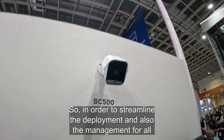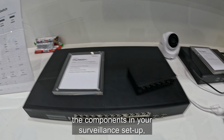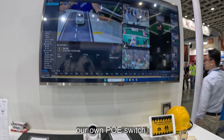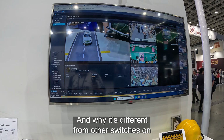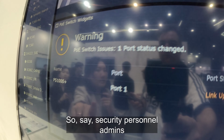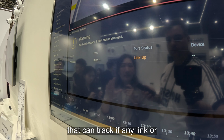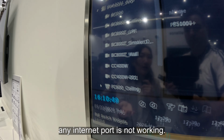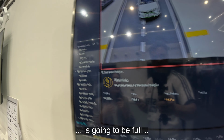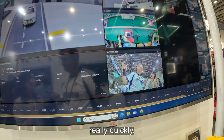In order to streamline the deployment and also the management for all the components in a surveillance setup, we are soon to launch our own PoE switch. What's different from other switches on the market is that it's got built-in software over here. So say security personnel or admins can track whether any link or any internet port is not working, or if the internet consumption is going to be full, so they can act on any trouble really quickly.